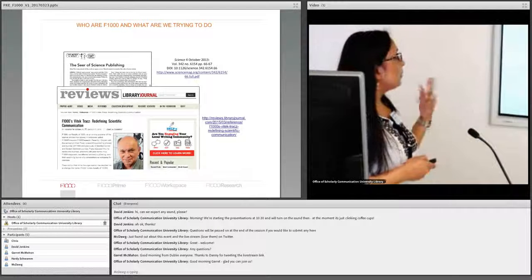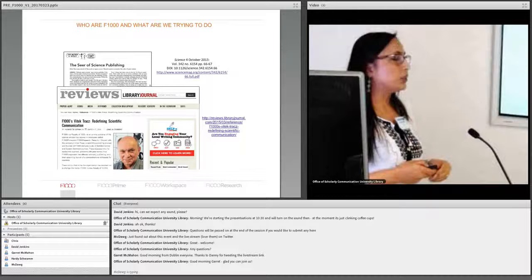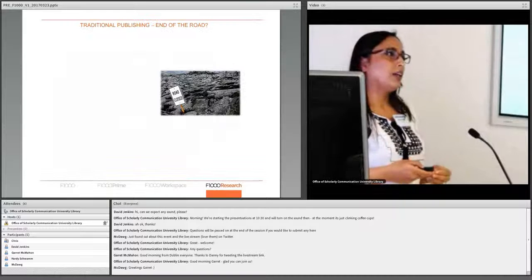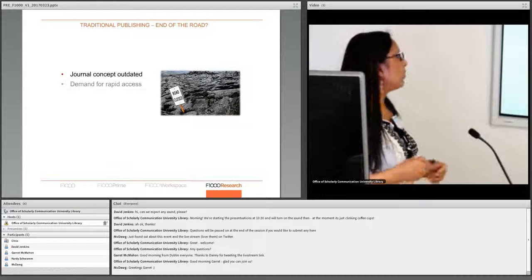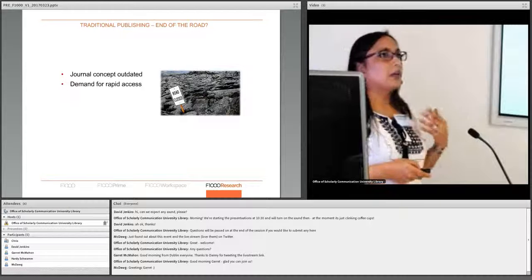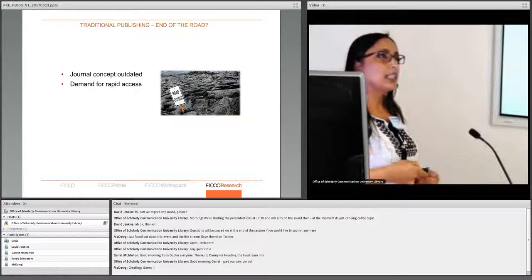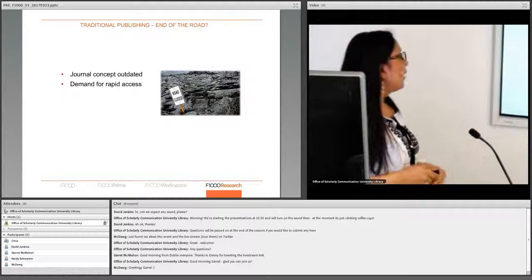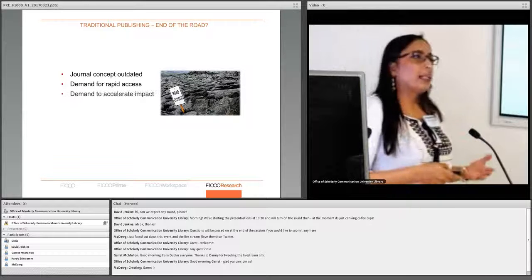So, you know, his argument, which is why he created F1000 Research, is that the journal concept needs to change. How we're doing things at the moment needs to change. The world has moved on. There is now a much higher demand for rapid access. Research is so much more global now than it used to be. There's a demand to accelerate the impact of research.